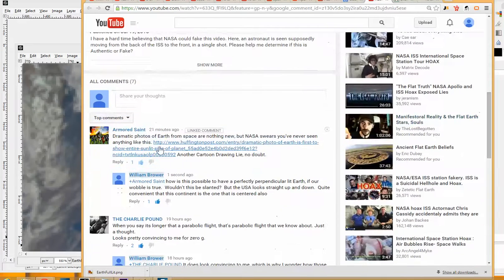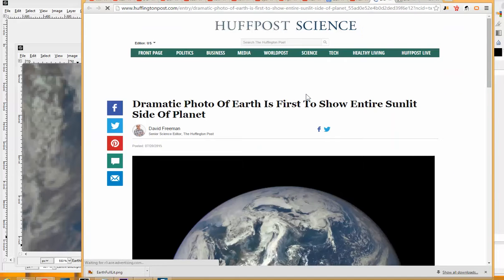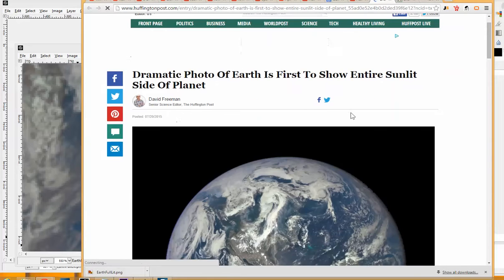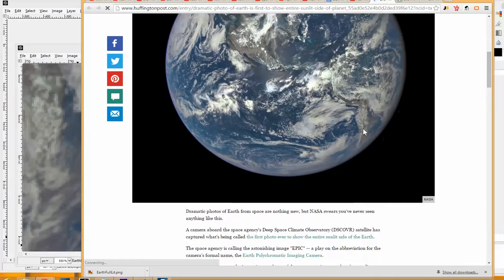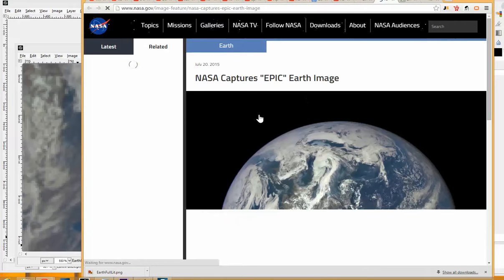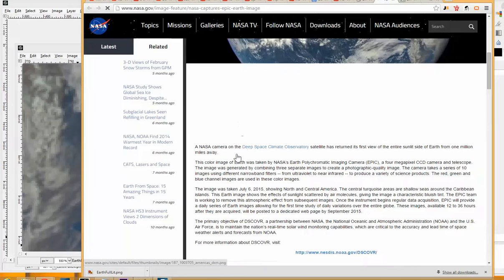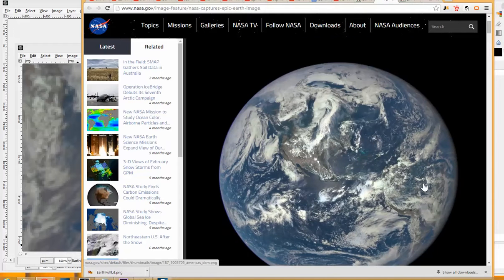This one is thanks to Onward Saint. What he has done, he's pointed out this Huffington Post article, and it's just today, the 20th. It's supposedly the first to show the entire sunlit side of the planet. Now, not only did I look at this image from here, I went ahead and also looked at the image from NASA. They say, and this was just today, it's the first entire sunlit view of Earth from 1 million miles away.